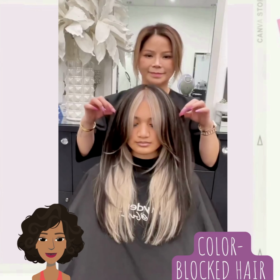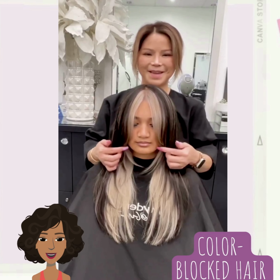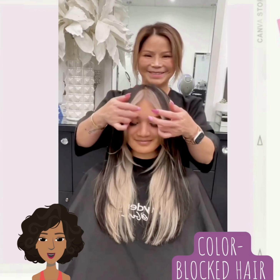And then we have one of my personal favorite hair color trends, and that is color blocked hair. Dyeing your hair in different sections of bold color.